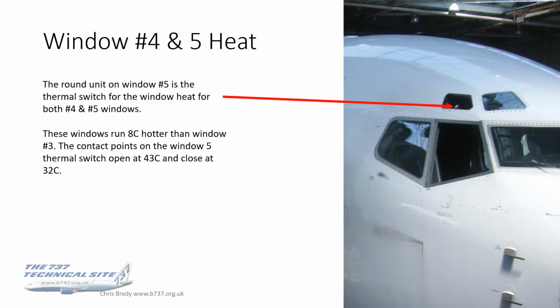That round unit is also visible on window 5, not on window 4, because the thermal switch on window 5 also manages the window heat for window 4 as well. So you've got one thermal switch covering both eyebrow windows and another thermal switch for window 3 if fitted. As you can see on this photo, this aircraft has not got a heated window 3 because there's no thermal switch at the bottom of it. You would see it from the outside as well.